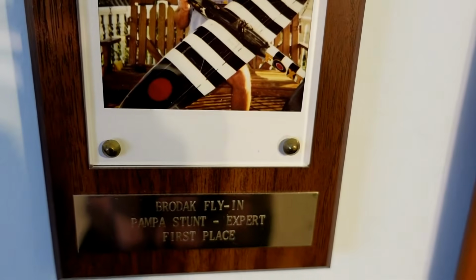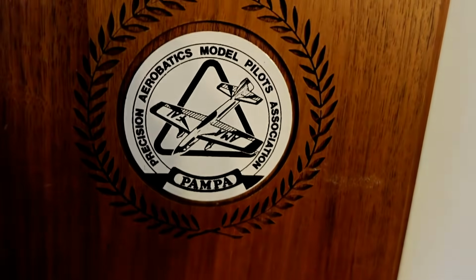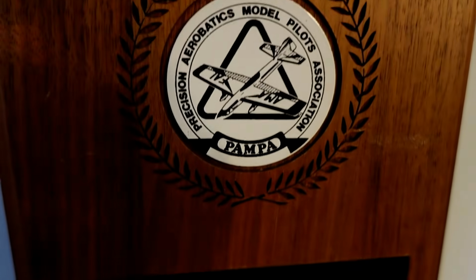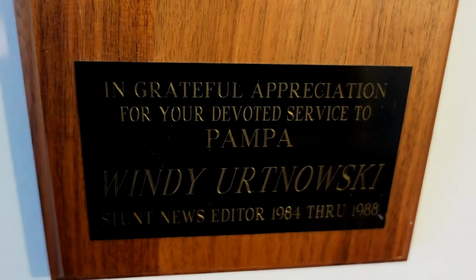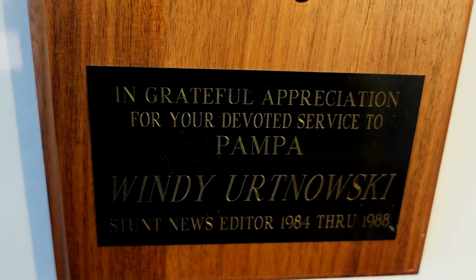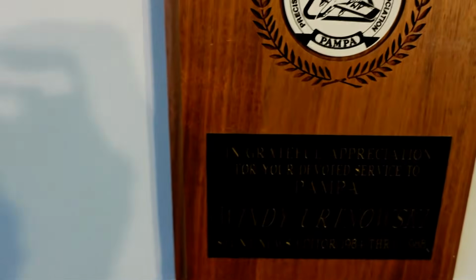Anyway, having all this stuff up in a room, whenever somebody comes to visit, it's a joy explaining to them how I just consider myself to be one of the luckiest people that ever lived, to have had the life in model aviation that I had, and all of the fun, being a newsletter editor, and getting various awards from various groups and trophies and whatever.